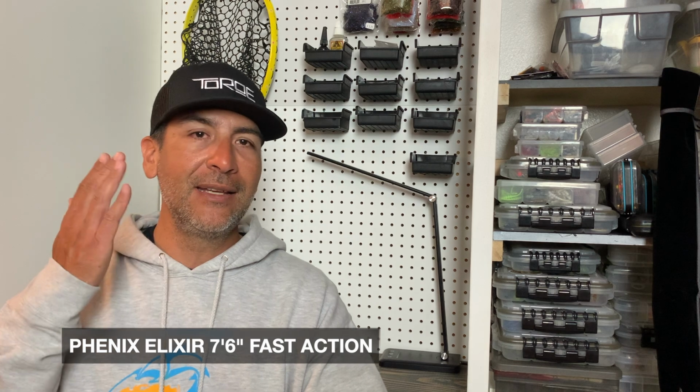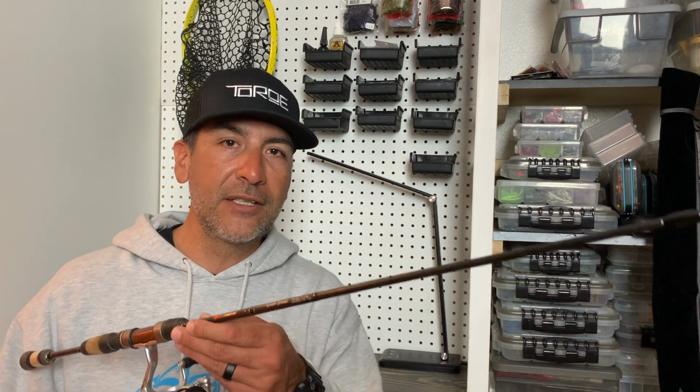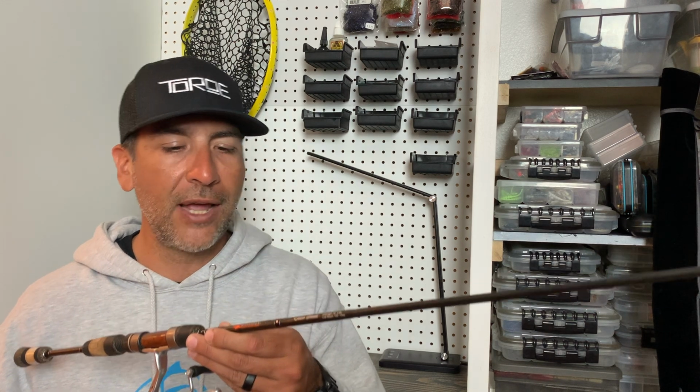And you need a fast action rod, a stiff tip to keep that bait. Like I said, you're keeping that taut line. You need a stiffer tip to keep that taut line and to make those pops and drag that bait slowly on that retrieve. So I have the Phenix Elixir 7'6" fast action. That's the rod I recommend.